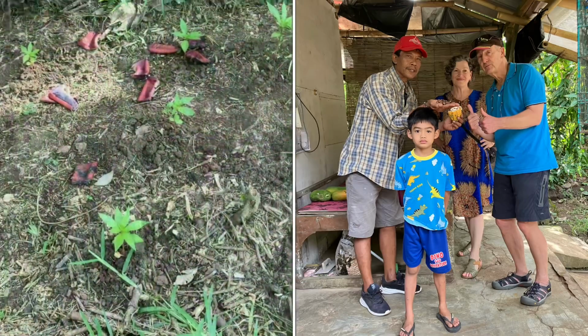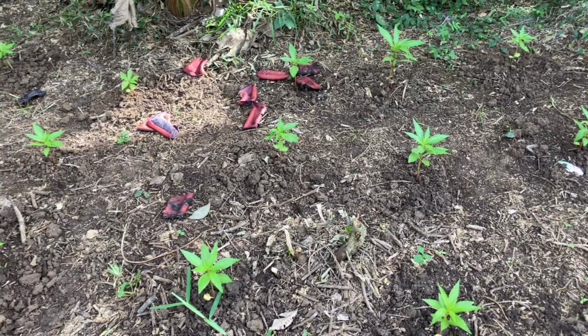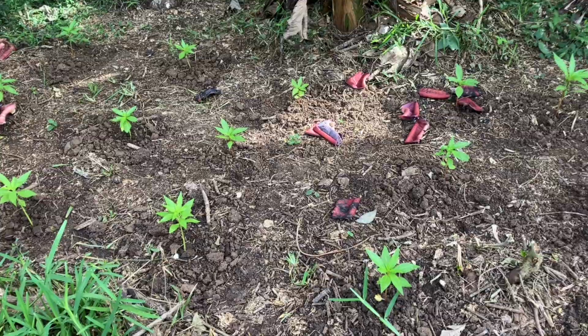These little plants here are for flowers, for prayers. The name flower is pacha. There we go. Thank you.